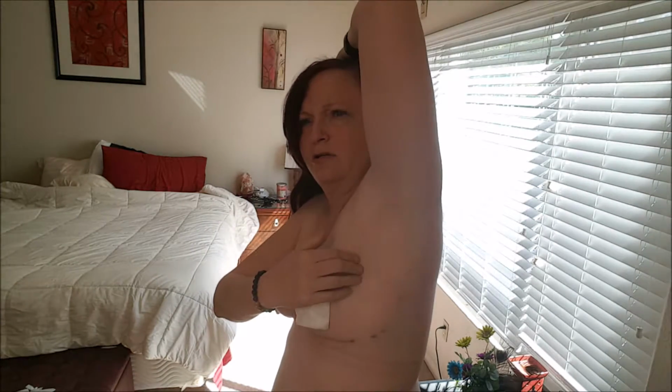The tissue expander on this side actually starts right here. I don't know if you can see, there's like an actual edge where I can feel it, and it's way out here in my armpit. And then, of course, underneath where they've been, I got stitched up again. And then on this side, the tissue expander starts.